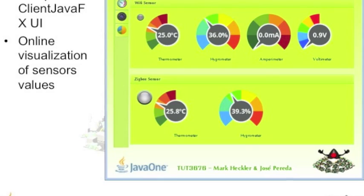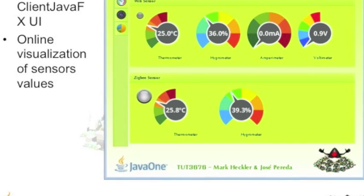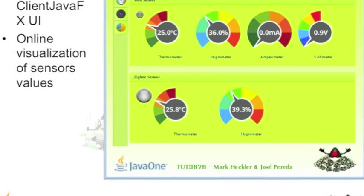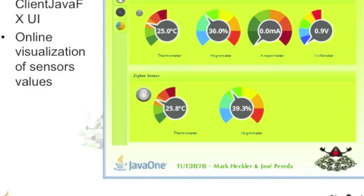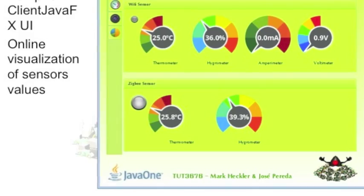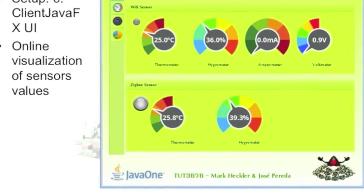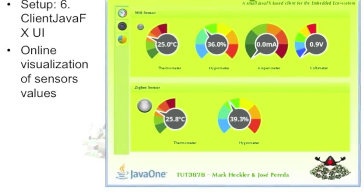We have a couple of different front ends. Here, I'll let you take it over. Yes. You got it up. Excellent. Okay, for now, this is a client made in JavaFX. These are very nice custom controls that you can use to display whatever measure you have on your sensors.